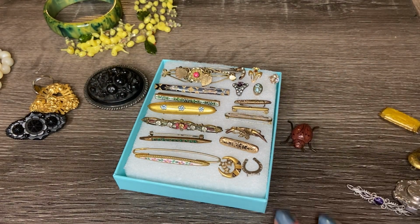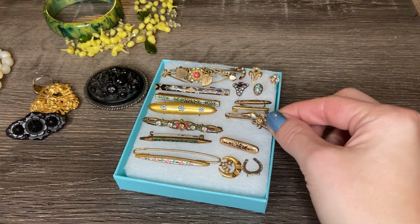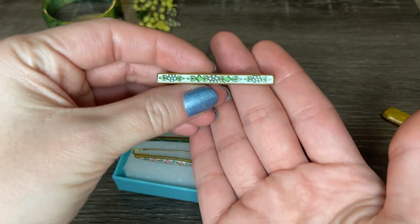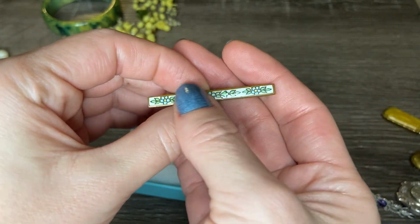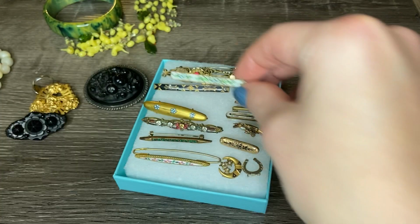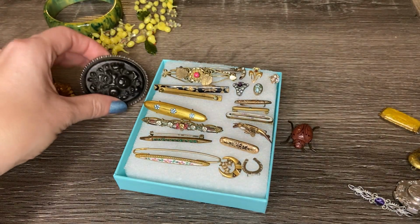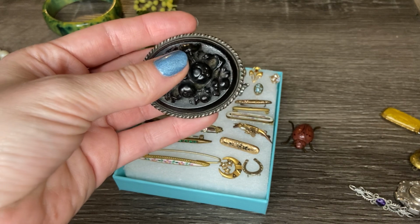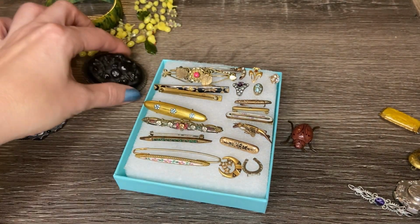As far as the pins go, the 10 karat pin, of course, but this floral enamel pin I just think is so charming and beautiful. These pieces always remind me of stained glass, and I just think this one's stunning. And this morning brooch too, just really, really cool. I don't have a piece like this in my collection yet, so this was a fun find.